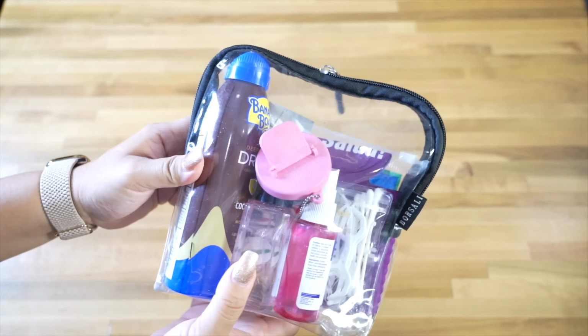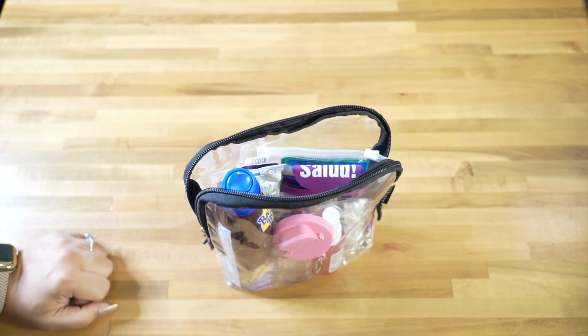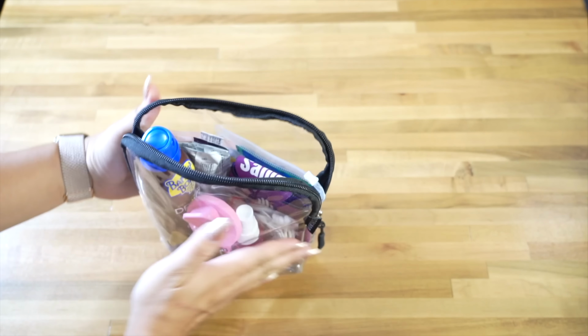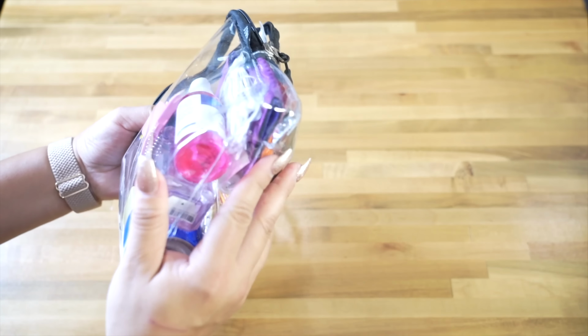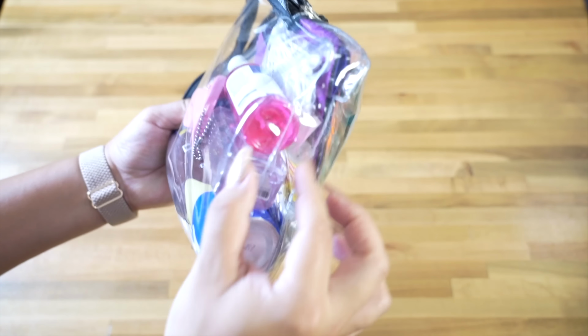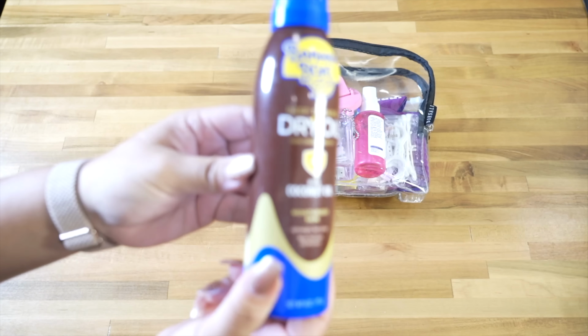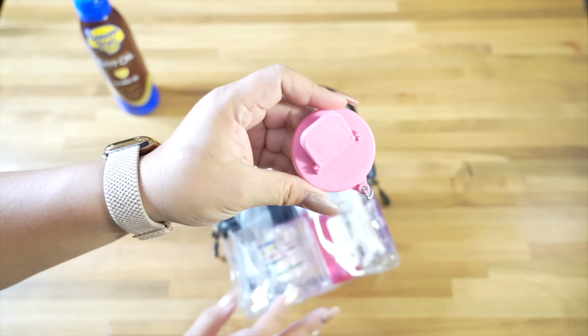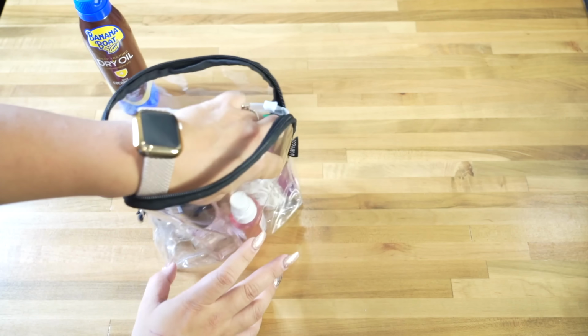Next up is this bag here. This is that taller bag. I really like this, and it just stands up by itself. It's so nice to do file folders with a bag shaped like this. It's so much easier. The bag has like an inch at the bottom, so it can stand easy. I just have this dry oil, tanning oil. Then I just have this can cover. I stuck that in there. I got it free somewhere.